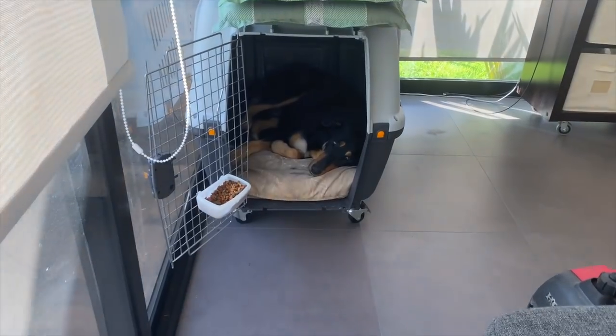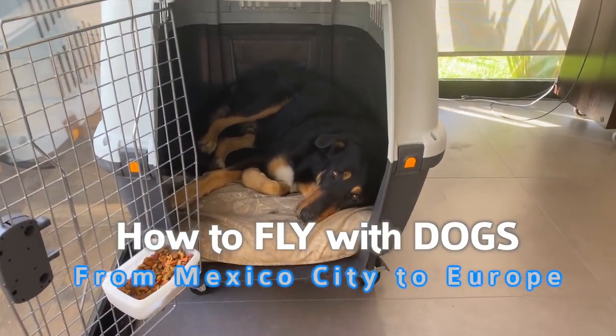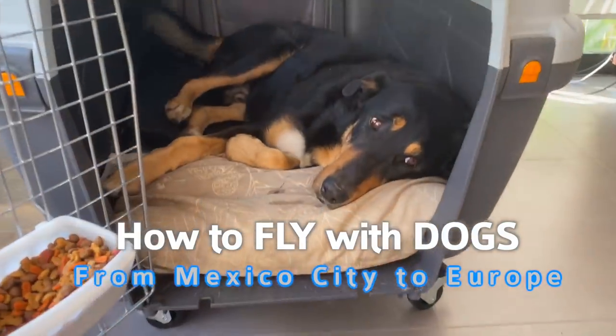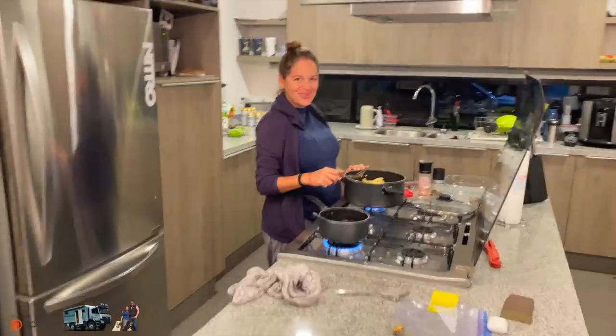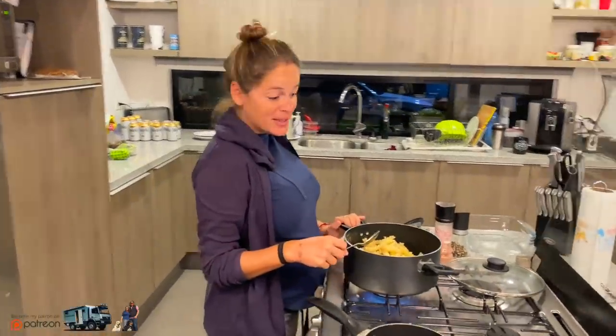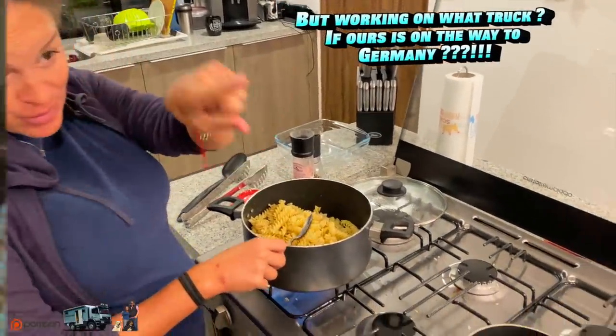Look at Basco. We're here in Puebla with Philip. And we got the dog boxes, and Basco likes the dog boxes already. Yo! While the guys were working on the truck, I was preparing food for us. Here we have pasta, and there we have the sauce.